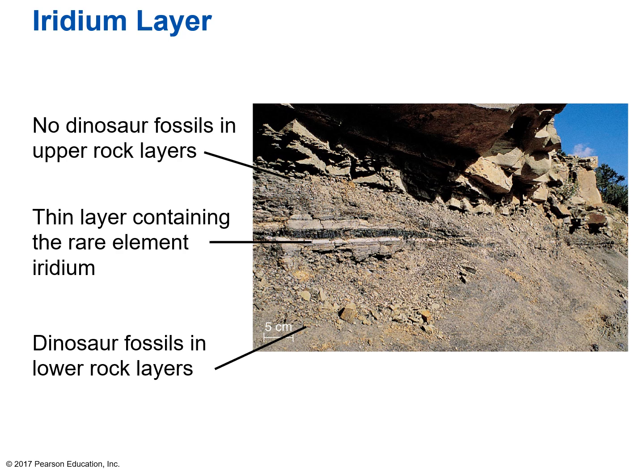And so here we can see one such site where they found this. This is a thin layer containing the element iridium, which again is very rare in Earth rocks. And below that layer is dinosaur fossils. Above it is no dinosaur fossils.